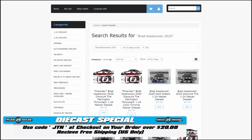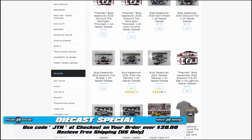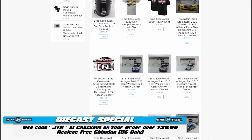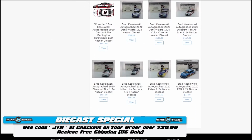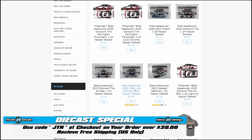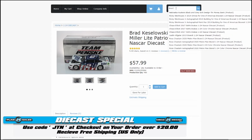So if you want to get some more Brad Keselowski diecast or any of your favorite drivers, head on over to CircleBDiecast.com or Plan B Sales. This is Circle B Diecast's website. Just kind of showing you a bunch of the collection that they have from 2020 that's still up. The New Hampshire and Richmond race wins still aren't in yet, so you can still pre-order those if they're still making them. I'd have to look at that on Lionel's side. But here's the standard version of that Patriotic 164. You also get a free 3-inch round decal, so that's pretty cool. But that's Brad Keselowski's. That's the standard edition, of course, if you want to get this paint scheme. If you really like this paint scheme. If you're like me and you really like the paint scheme and you can't get it.